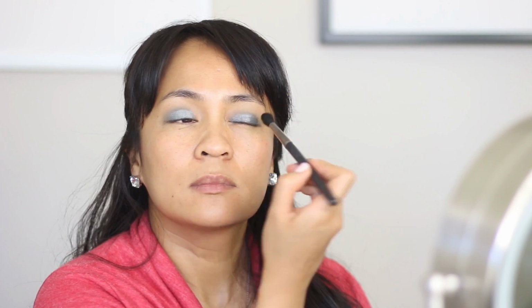I find that mixing finishes like that gives you a more interesting look and adds some interest to your eye look. Grabbing that blending brush again, and I'm doing the same thing, blending the edges to make them nice and seamless to get that gradient that I want.